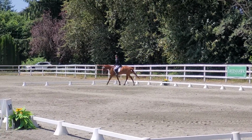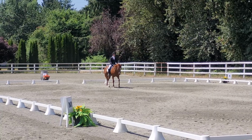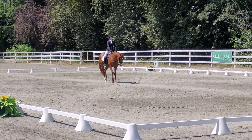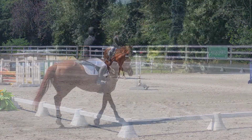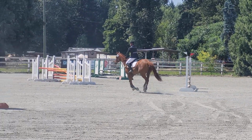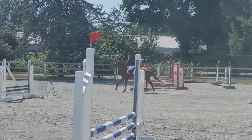The working trot transition was 6.5, and she said we needed more prep, but I actually thought that was a great transition in my opinion. Anyways, down center line to halt and salute, she gave us a 5.5 because Bubbly stuck out that back foot a quarter very wide to the right. And that brings us into our show jumping round.